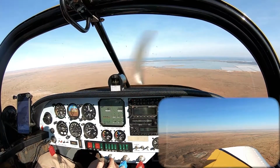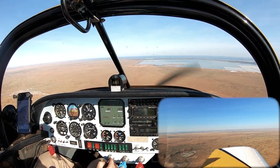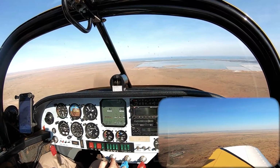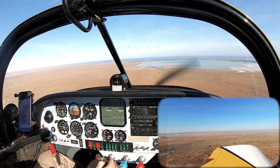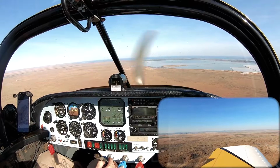Karratha, November Lima Tango's ready to line up on taxiway Foxtrot. Lima Tango's got a Vans tracking from the south-east for a right base for runway 08. Depart from the downwind leg, cliff takeoff, make a left turn. Depart downwind, cliff takeoff, left turn, copy the traffic, November Lima Tango.